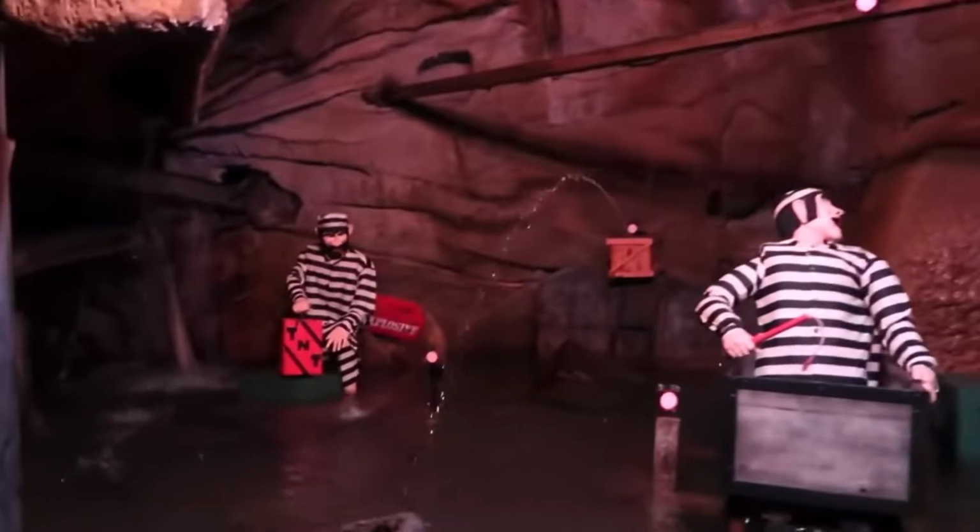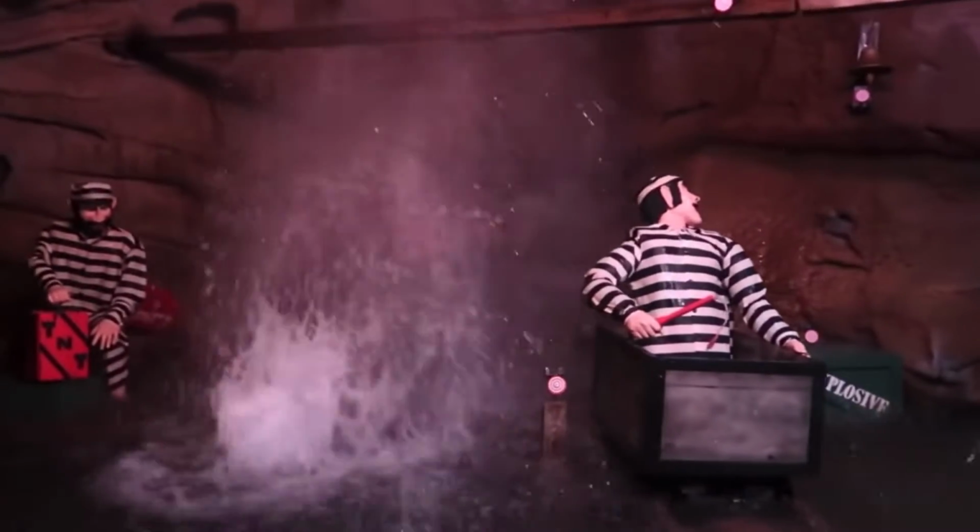Me personally, I'd say Flooded Mine is more worth your time if you're interested in dark rides, because that thing is really cool and unique. I will say though, it's cool that they have 2 old school dark rides here that you don't see every day in a theme park. So Fire in the Hole is definitely a fun option when you're at Silver Dollar City.